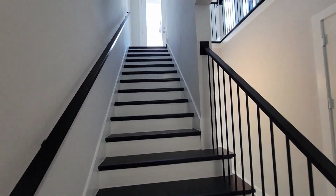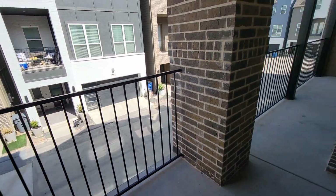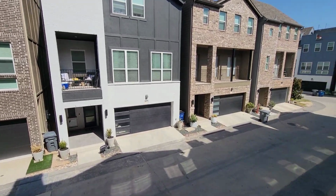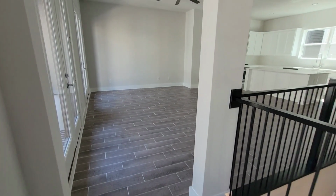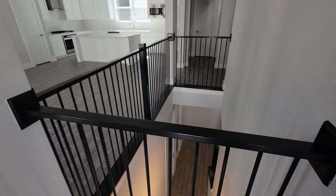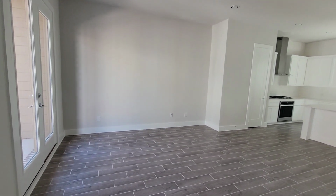To the second floor. So we're on the second floor. This is the second floor. This is the outside patio right here. Second floor is where the kitchen is. So this would be the family room right here. You got all this right where the TV and everything could be.